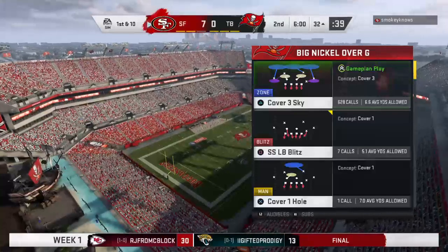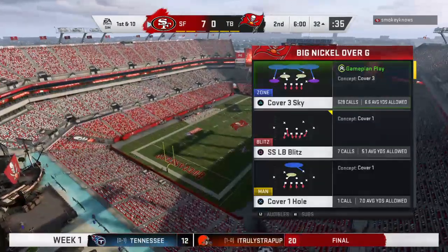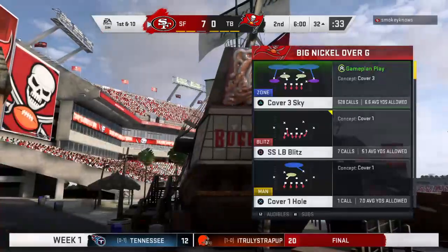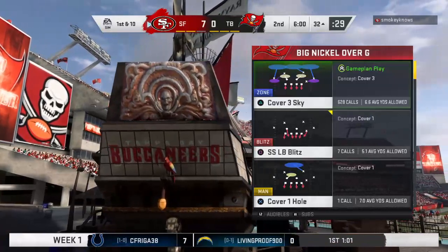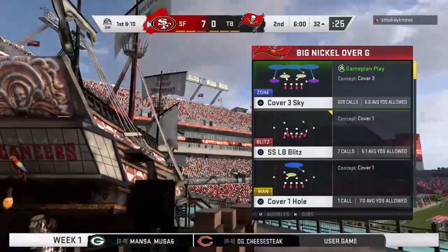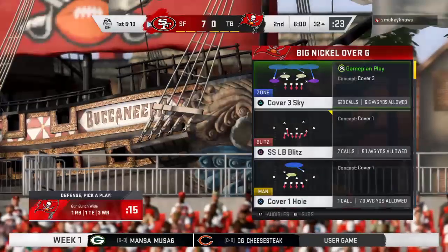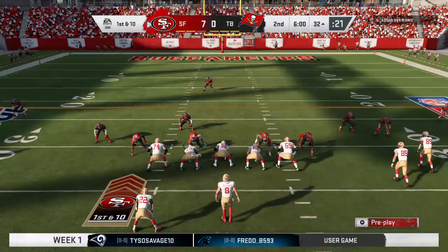The 49ers with the football here to begin the second quarter as they've got it with a 1st and 10. From the 32 now, here's 1st and 10.